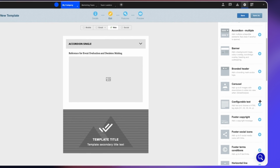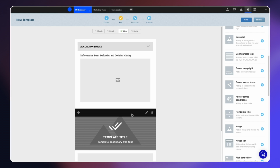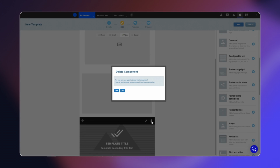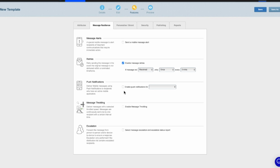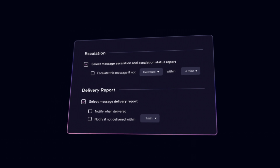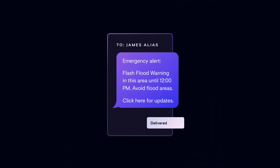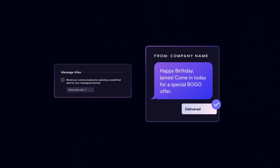Add in banners, branding elements like logos, images, videos, and so much more, and move them around easily with our drag-and-drop editor. As well as being easy to create, there are lots of great options for customizing your templates. Set escalation rules so that if someone doesn't receive a message, it's sent to someone else. Choose to receive delivery reports, create aliases so that your recipients know a message is from you, and so much more.